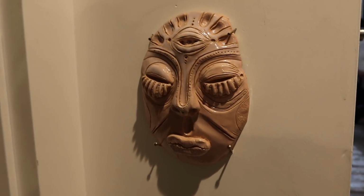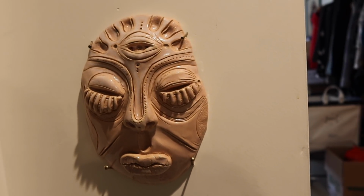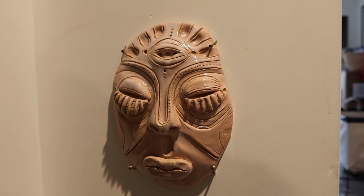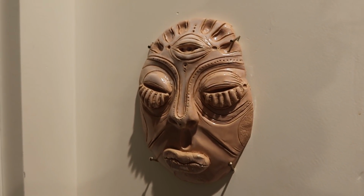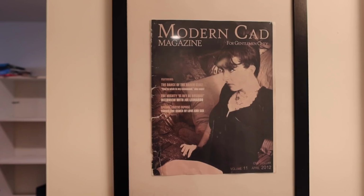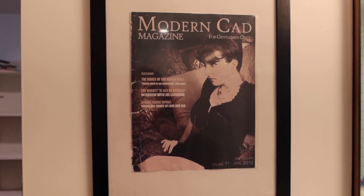And then this mask is a piece of ceramic art that was made by my friend Wendy. She has a beautiful Instagram account, and I will link that down below. She sent this to me in the mail just last year as a gift. Sorry, I'm in the bathroom now, so it might be a little bit echoey, but I think there are only 2 pieces of art in here.